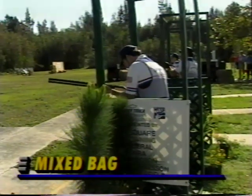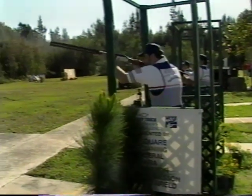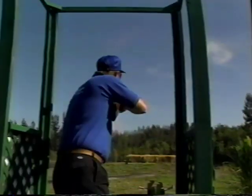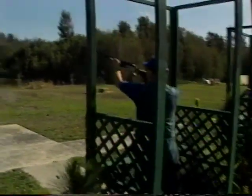You'll notice that each shooter starts with a low gun position and then calls for the birds, and they get a double. The trick is to kick them up visually, because they don't know which trap out of 5 traps these birds are going to be coming from. Jerry missed that rabbit. Unusual for him. Yeah, Mike was saying that you want to be able to see both targets before you shoot the first one, and then you have to remember you can't break both of them until you've broken the first one.